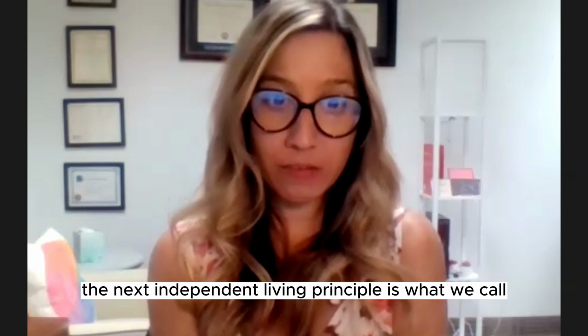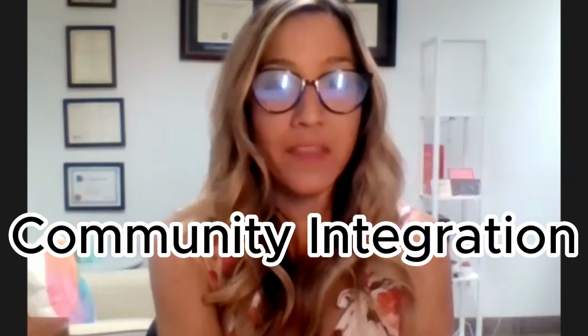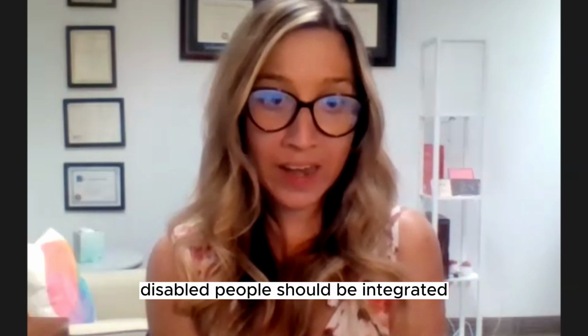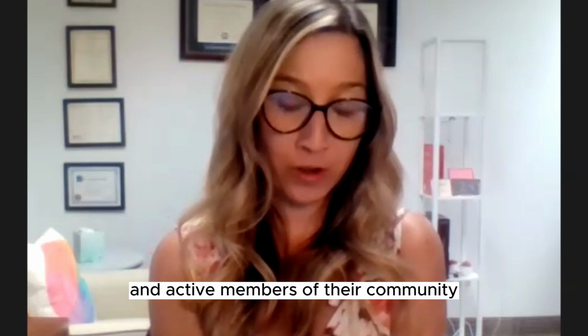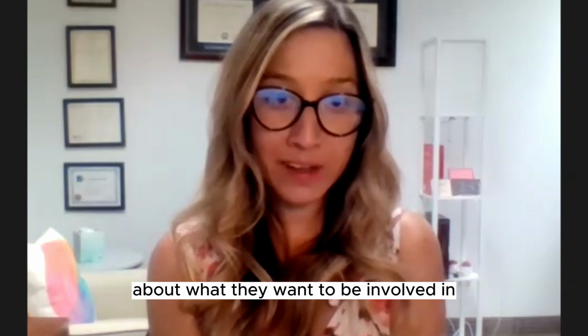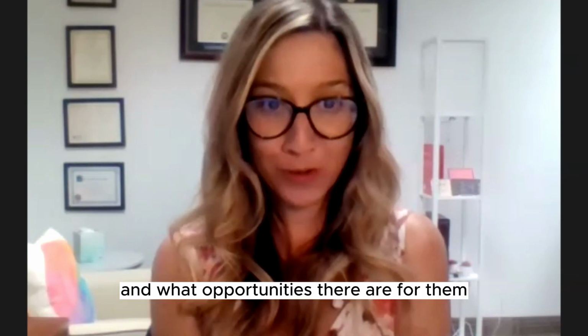The next independent living principle is what we call community integration. This one's exactly what it says. Disabled people should be integrated and active members of their community. So we should have conversations about what they want to be involved in and what they want that to look like and what opportunities there are for them.